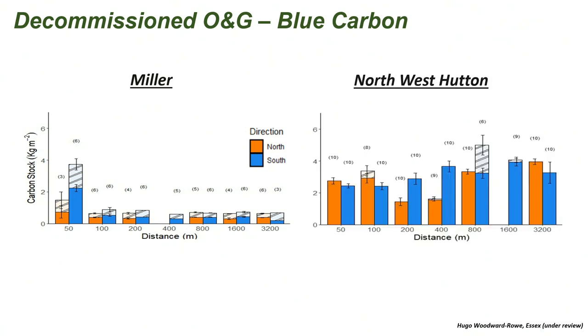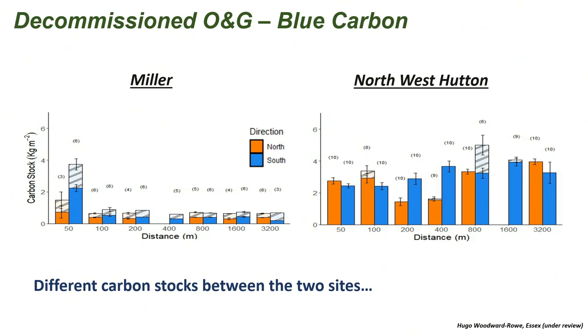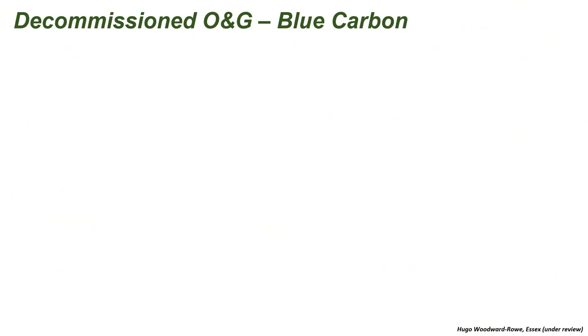And when we have a look at the same data for Northwest Hutton, we can see there's a lot more carbon within it. It appears to be a little bit more consistent. There's some variability at 200 and 400 meters, but nevertheless, we've got quite different carbon dynamics between the 2 sites. And some of that is driven by what's happening at the sites and what the type of sediment is.